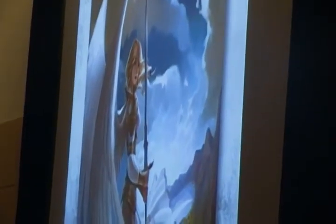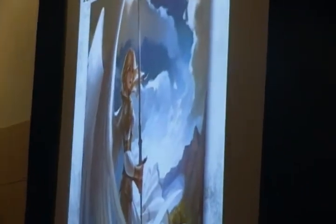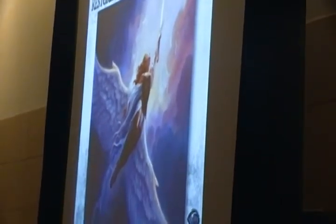Scott Chou. That's not Scott Chou, you're right. That card was illustrated by Scott Chou. This illustration is by Igor Kieryluk. That's Todd Lockwood.